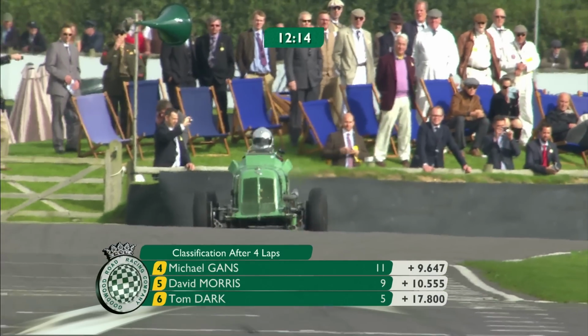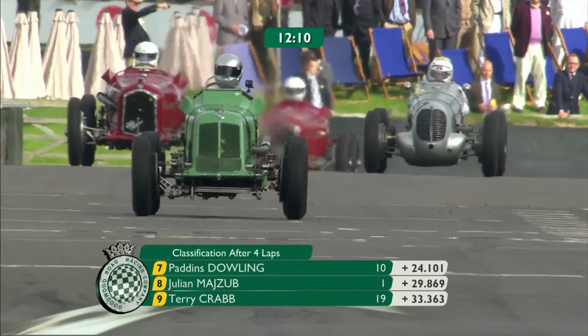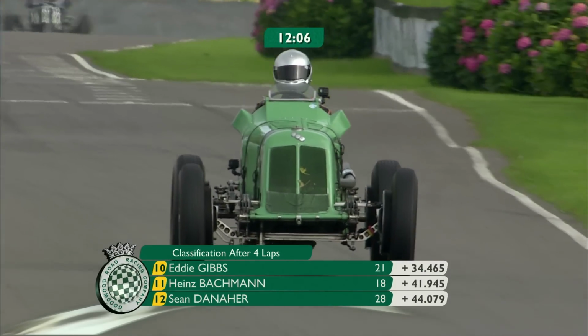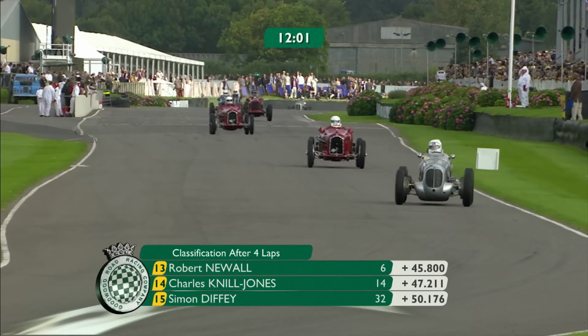Oh, and a big slide out of the chicane that time for our leader, Mark Gillies. Well, I do wonder if his attention was taken. I thought he'd picked his way through the first back markers he'd reached very tidily indeed, but it's almost as though he was just checking something, and that's unusual for Mark.